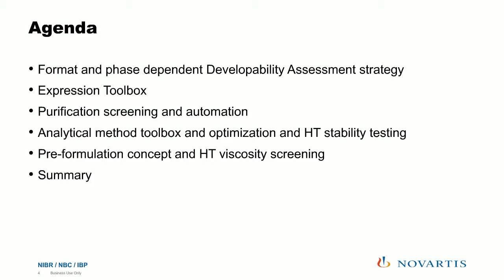I will also go a little bit more into detail on the analytical methods toolbox, in particular the need for the optimization of methods. Then we will also take an example of how we apply high-throughput stability testing. And last but not least, there will also be a few slides on our pre-formulation concept and an example of how we apply high-throughput viscosity screening.